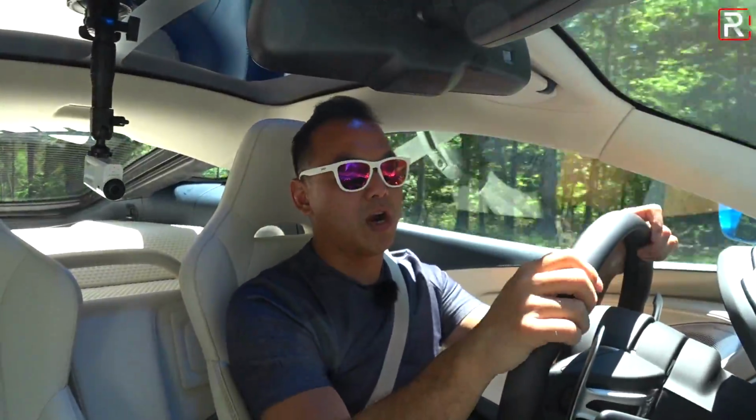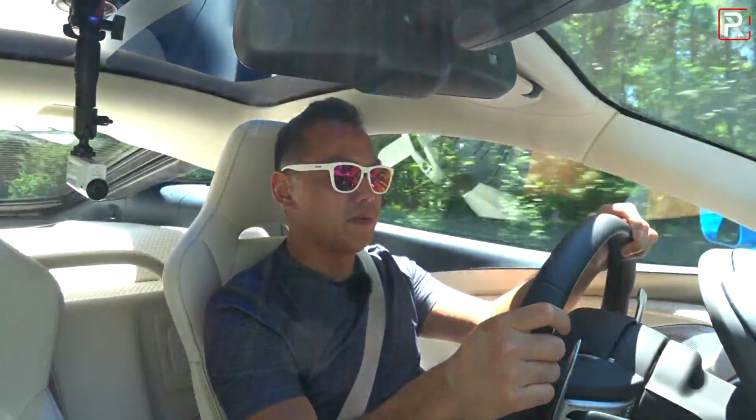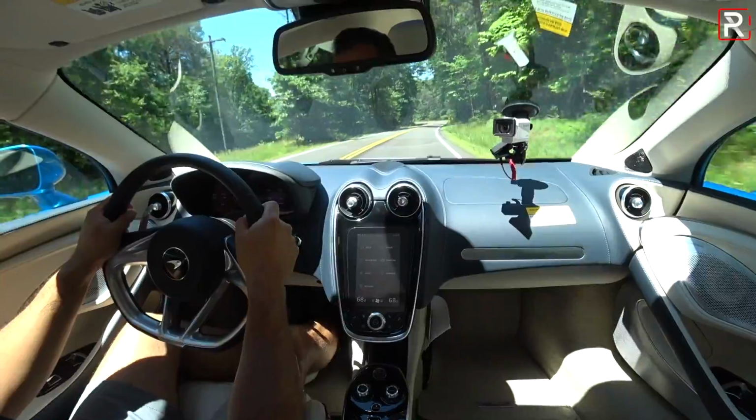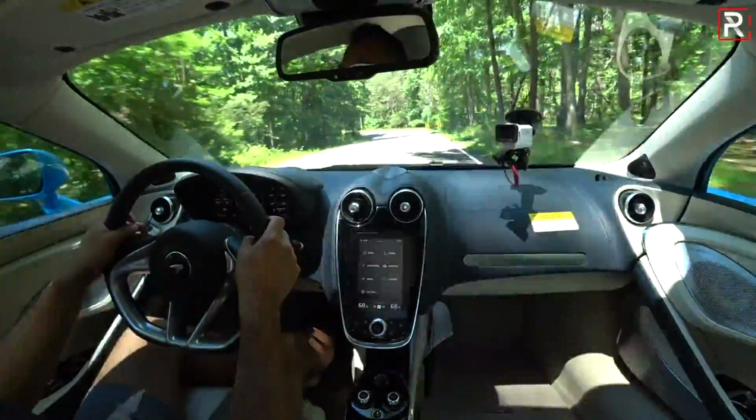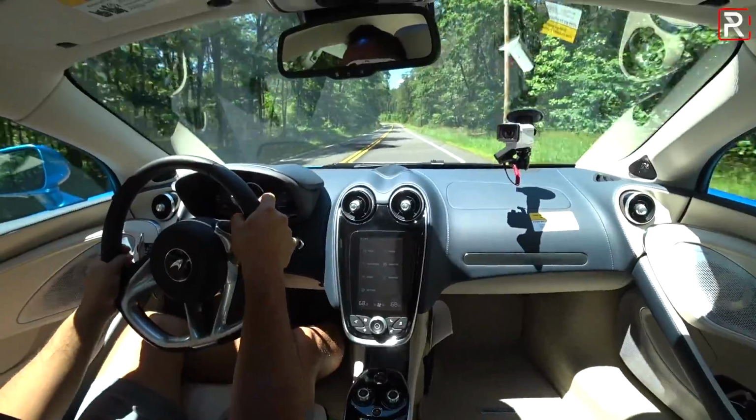This is your GT car. I'm supposed to be able to daily drive this thing every day. Blind spot monitoring would have been nice. Automatic emergency braking would have been nice. And I love the paddles with this thing. They're actually metal paddle shifters.